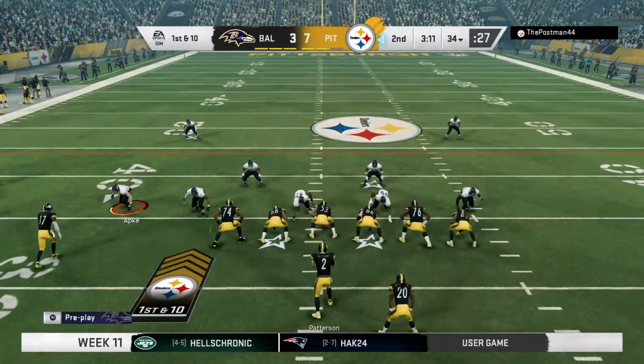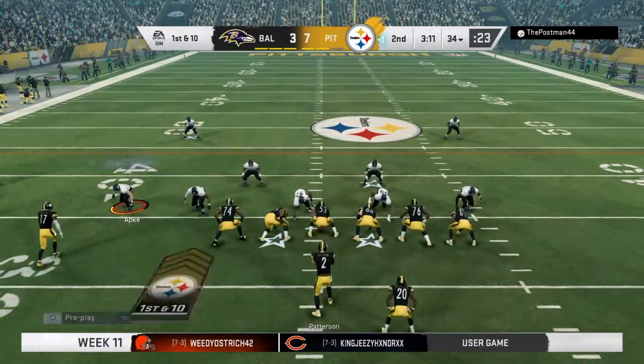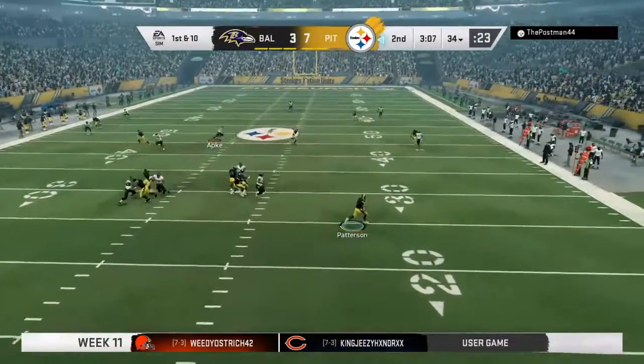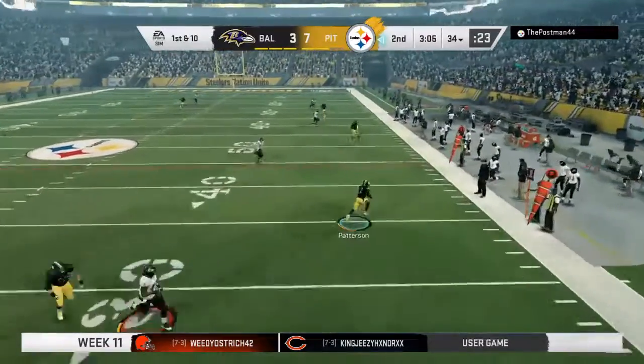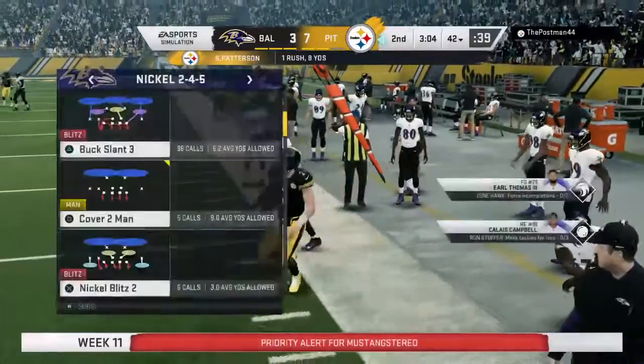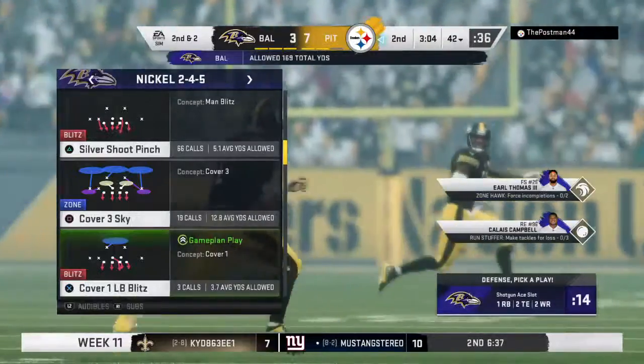Watch the twist. Smoke. Fight. Operating from the gun. Patterson eluding the pressure right. He'll run it. And he'll be out of bounds after getting this one across the 40. He'll get 8 on the scramble there. It'll be 2nd and a couple.